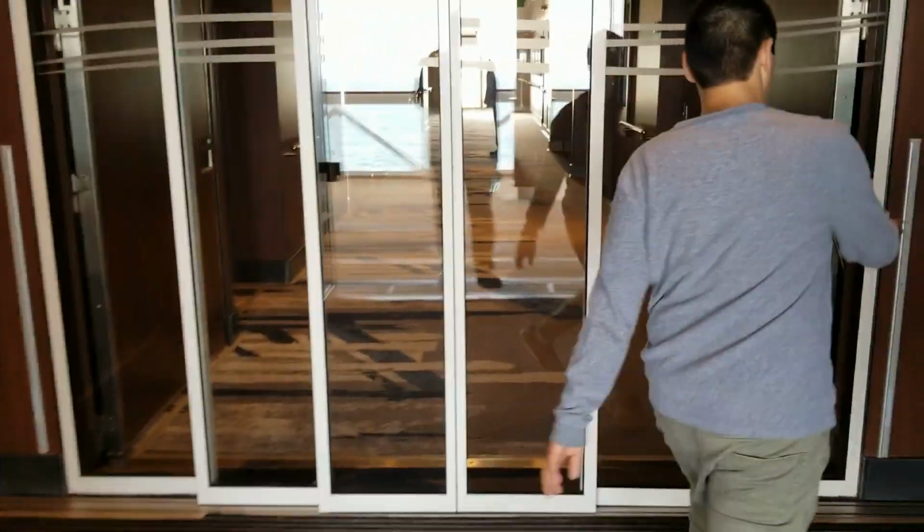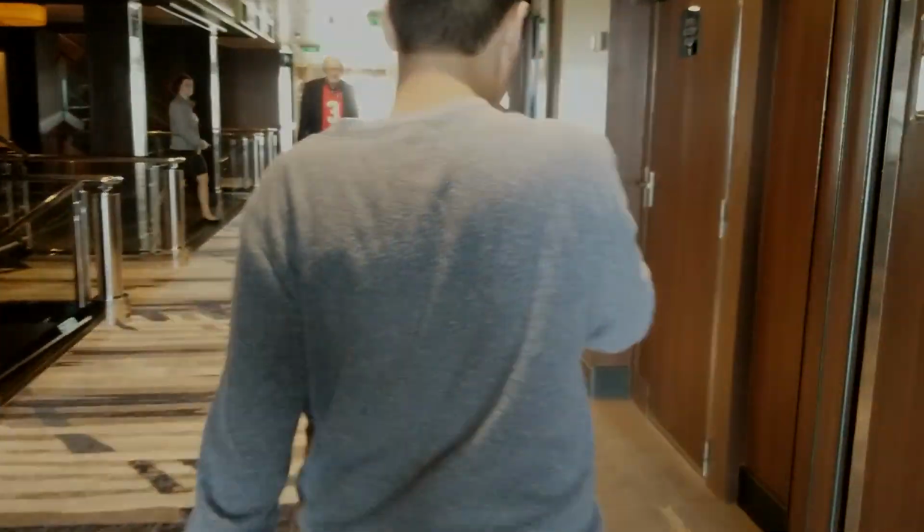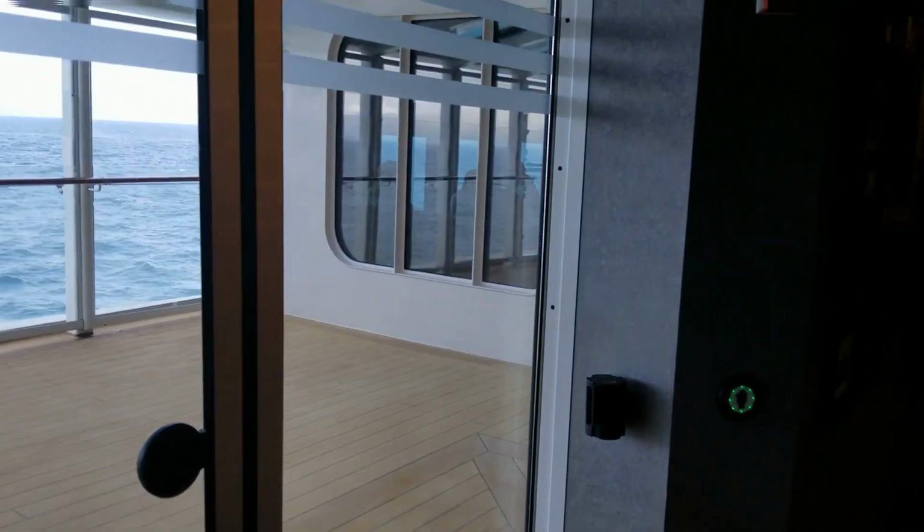I do like the way the doors work. Pretty cool. Alright, and that is deck 8. So we're starting at the district. We're going to go to the waterfront. Right, Kenny? You going to push the button?